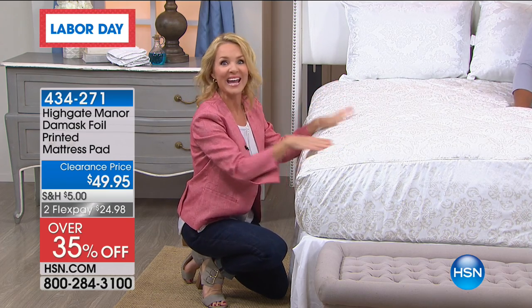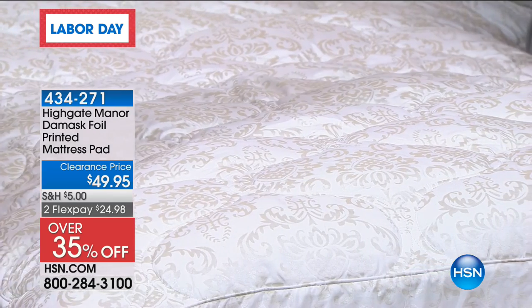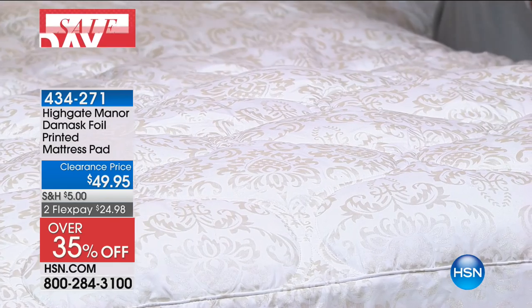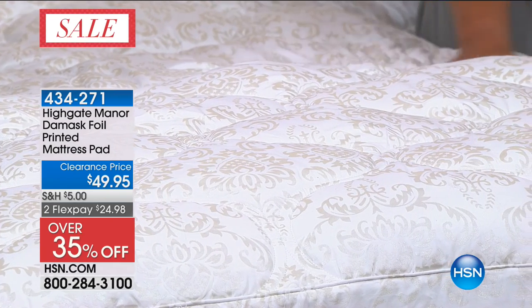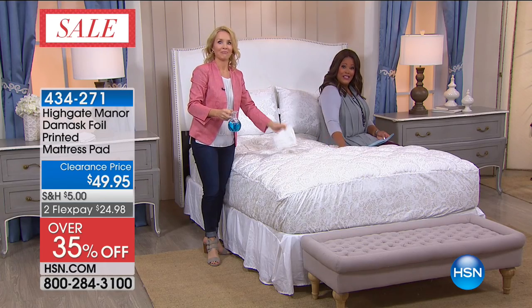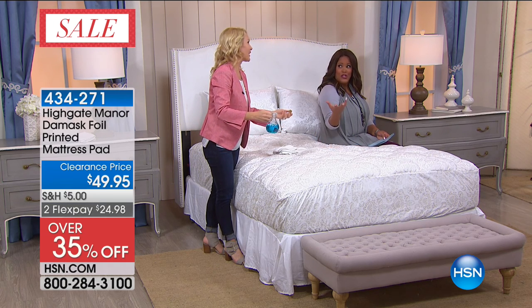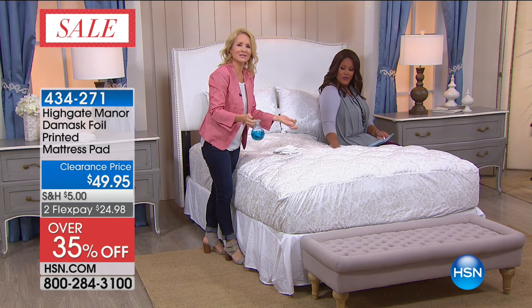And also, Debbie, it's stain and water resistant. And I want to show that, too. Yeah, you have to show that, because it's what you're talking about. You don't want the guests to take off the sheets, because it can be very unsightly. They see all the stains and all the accidents that you've made, which is embarrassing. It is so embarrassing.